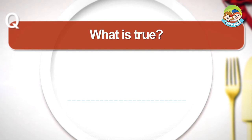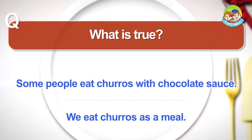What is true? Some people eat churros with chocolate sauce. We eat churros as a meal.